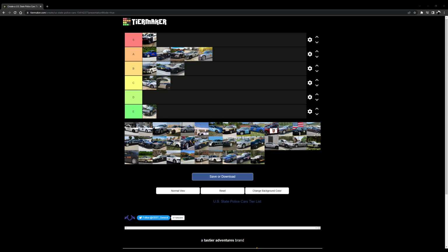Then we have Illinois State Police, and it's a white primary. Again, it's my least favorite kind of police car, generally speaking. They get a little bit of stuff going on with their logo. Their older designs were a little bit better because they used to have a yellow stripe that ran across the car.